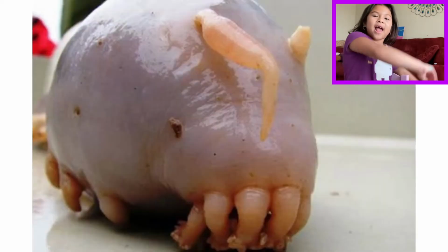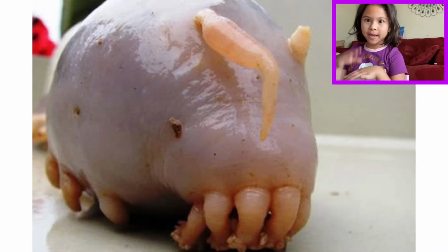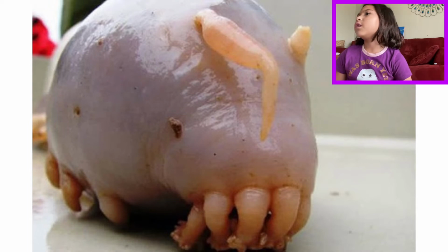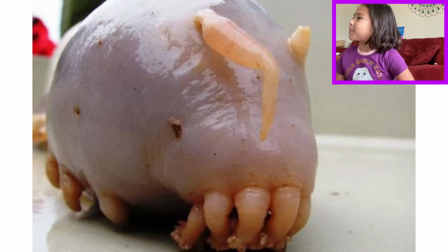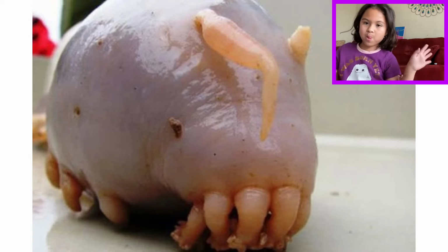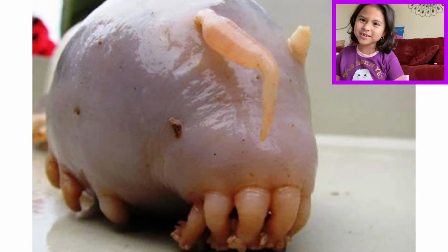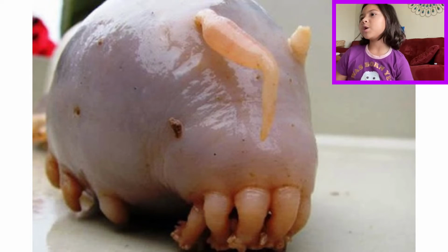Wow. Wow, so that's a pig, huh? Yeah, it's a pig. A sea pig. I didn't know a pig can live there. Daddy, that's not actually a pig. But I wonder if you peel the skin of a regular pig, is it going to look like this? Of course it's not. Anyway, slimier.